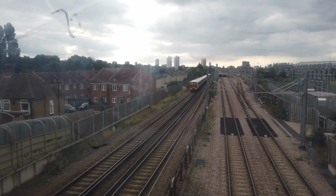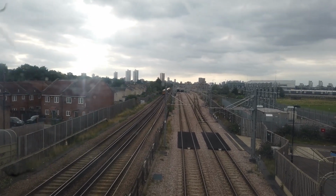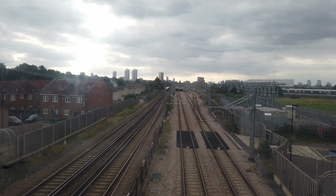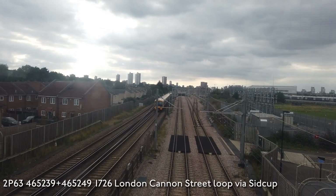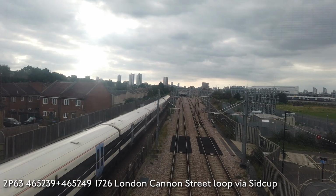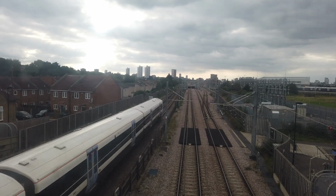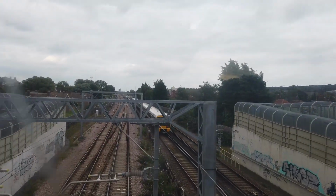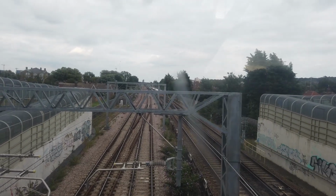And 003 at the rear going to Cannon Street. 465239 and 249 running via Sidcup to and from Cannon Street.